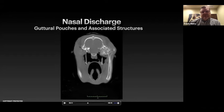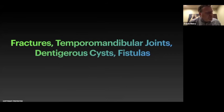And you can see the nice compression that's happening down into her guttural pouch from all of this pathology. And we'll show more images of her later. Do you want to stop for some questions quick, Sabrina?